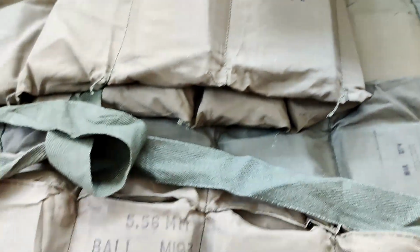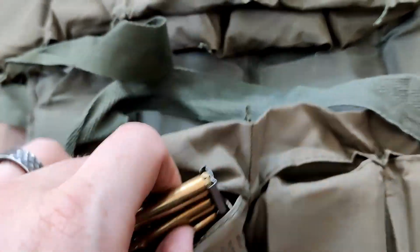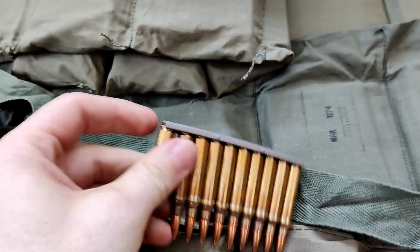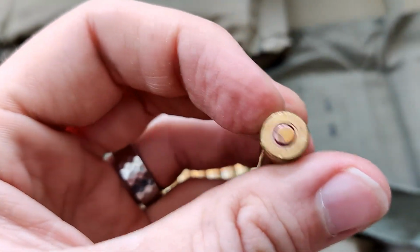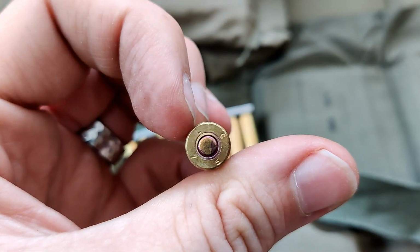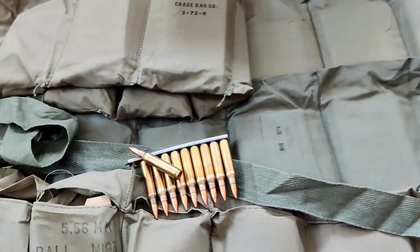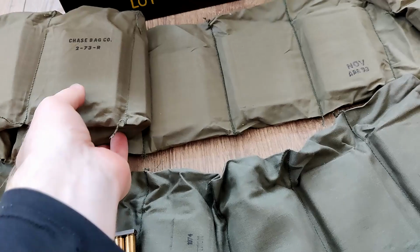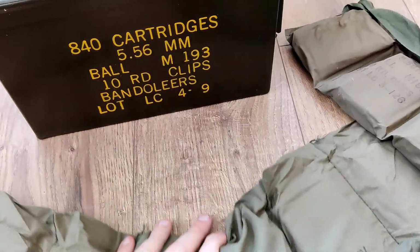5.56, this is M193. 5.56 ammunition. All of it is on the 10-round stripper clips. And as you can see, it looks as good as it did the day it came off the assembly line. Not very often you get to find stuff like this. There's plenty of new made M193 out there, and there's plenty of surplus, but how often do you see it in the stripper clips, in the bandoliers, fresh out of a can from the Vietnam War? This one I haven't even opened yet, so you're going to see it as I see it.